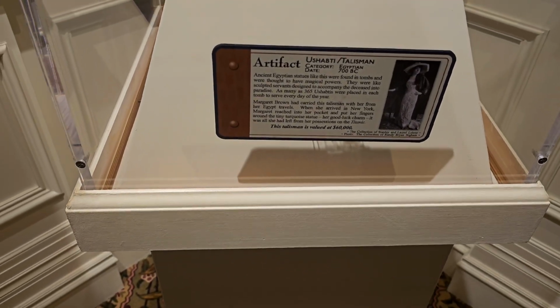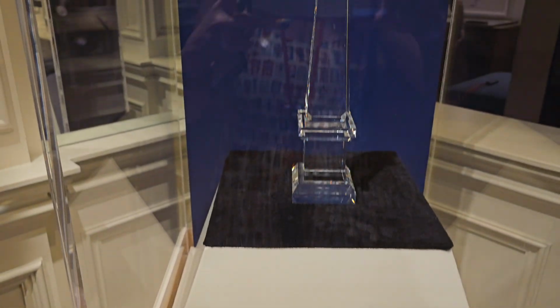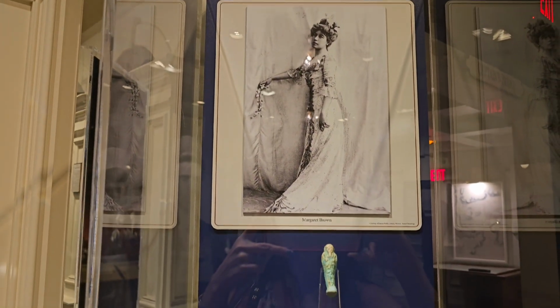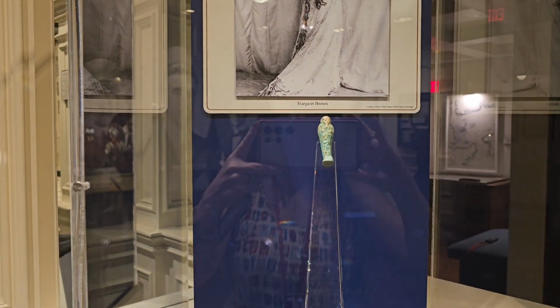This was one of my favorite things that was on display, an ancient Egyptian artifact that a lady riding on the Titanic carried around with her for good luck.